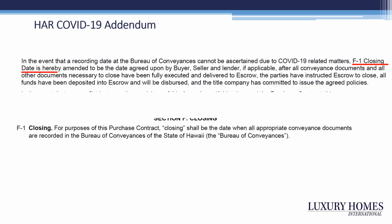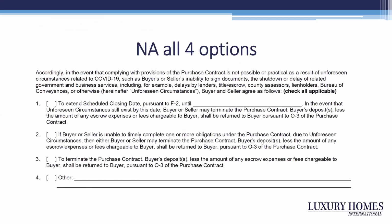So my advice, if you have an existing escrow or you're going to go forward with something else, but the other broker's insisting on using this addendum, we're going to NA all 4 options, and then we're good to go. If we get into a situation where some broker is adamant about keeping one of these in, it's totally a negotiation between the buyer and the seller. It's just like negotiating the number of days for J1. This is something that has to be agreed to by the parties.